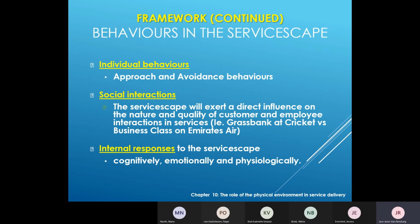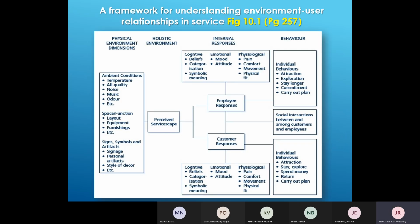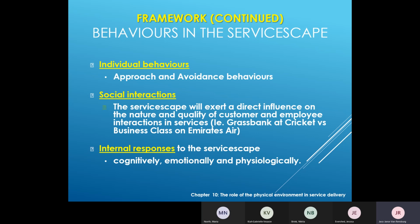Remember, the first one is the individual behaviors. Individual behaviors could be twofold. They could either be an approach behavior where you feel, because of the physical environment, which is very inviting and stimulating, you know what? I can stay here the whole weekend. I might even stay longer, because that first impression makes the customer want to stay at the place that they have booked. I'm referring specifically to the game lodge in our previous example, the one in the Eastern Cape.